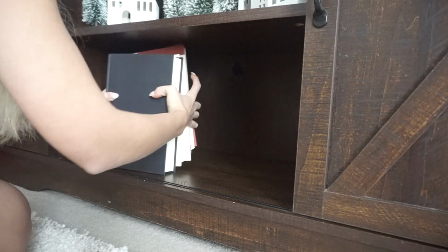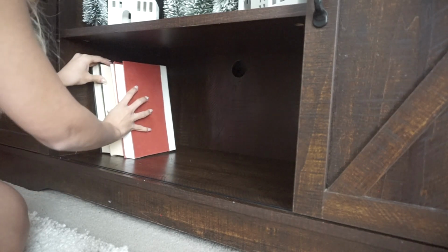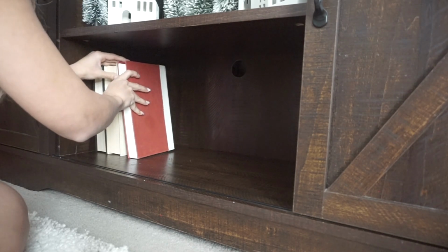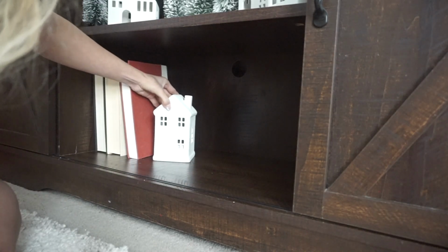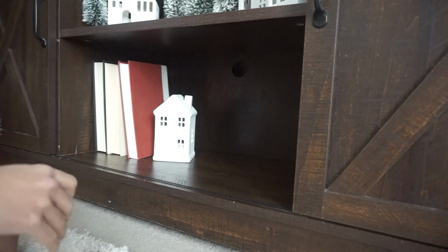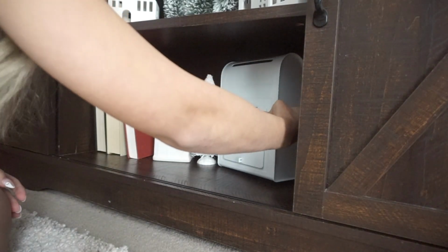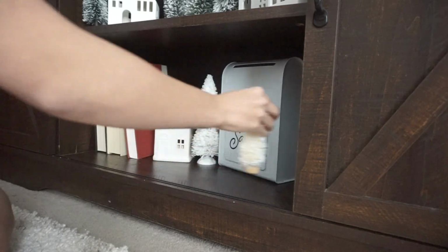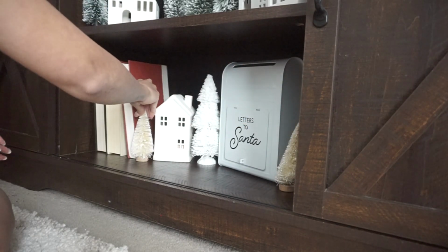Now moving on to the bottom of the TV, I'm adding these 3 books that I also got from a thrift shop, just turning them around so you see the whites of them, and they're a lot more cohesive and neutral since the books do have some color to them. I added this house that I got from the Target dollar spot a couple of years ago. I added a tree from Walmart, the Target dollar spot letters to Santa tin. I'm in love with it. And then just a few bottle brush trees that I got last year from Hobby Lobby.